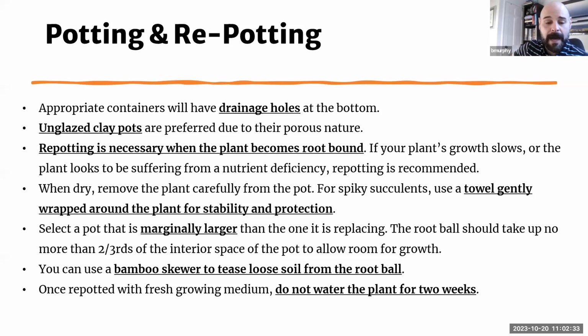If you repot, there is the potential to damage the roots of those plants, and damaged roots are much more susceptible to things like root rot, which is why it's recommended to not water those plants for at least 2 weeks to allow the plant to grow and get accustomed to its new home.